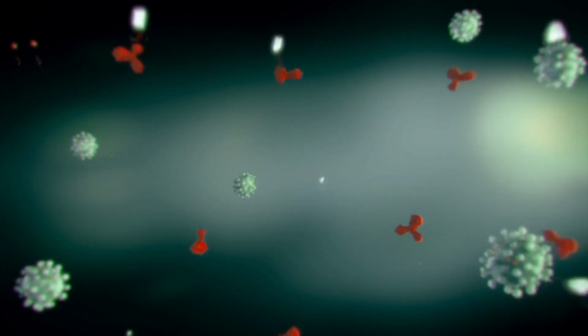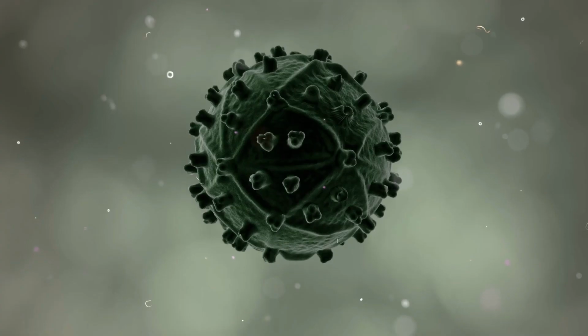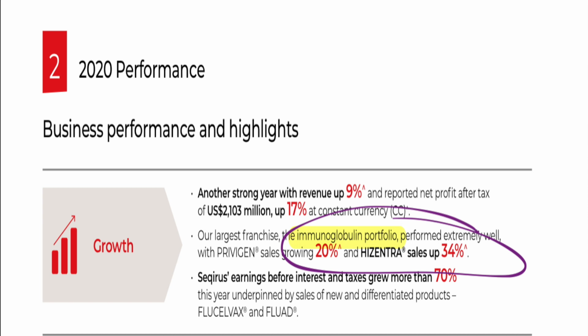Now people who would normally use this service or product are those who are born without immunities and antibodies they need. This is also known as primary immune deficiencies, which affects 1 in 500 people in the US. And based upon their recent 2020 report, the growth for some of their products in this portfolio has gone up about 20 to 34% in sales.